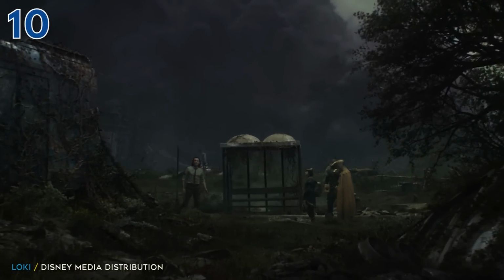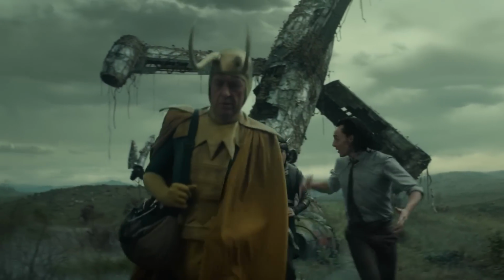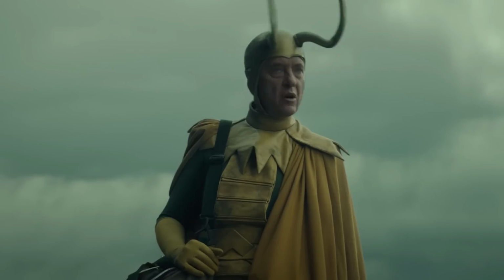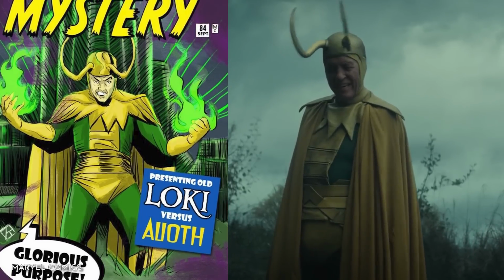Loki's first season introduced us to a bunch of different variants of the trickster god, and one of the most memorable had to have been a classic Loki. This was a version of Loki sporting a goofy looking costume that seemed to be ripped right out of a comic book. Well, that's because it was.